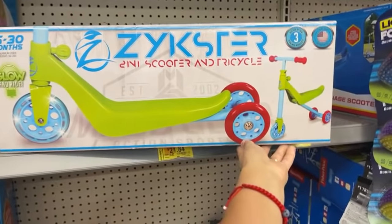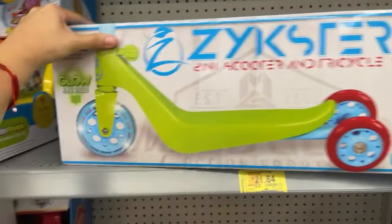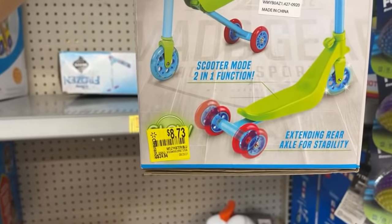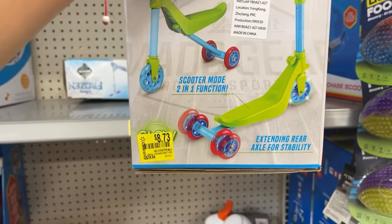Okay, let's see this one. Where is the price for this one? Let me know if you guys need a barcode. Look at that, guys. $8.73.